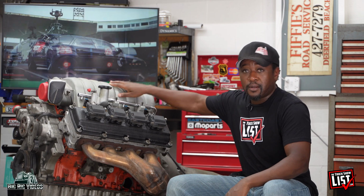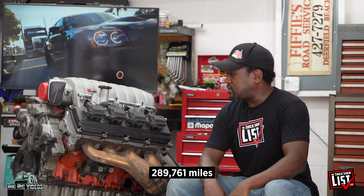You kind of figured out from the title what's going on here, and of course this thing sitting next to me. This is the engine from Mission Control. I got about 280,000 miles out of this engine. It's been a great car. So I figured I'd give you guys a little backstory and story time on what happened and why I'm sitting here in the garage next to a 6.1 Hemi engine.